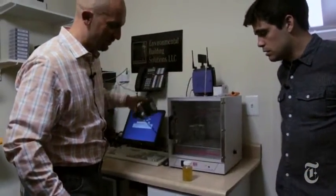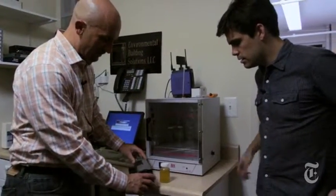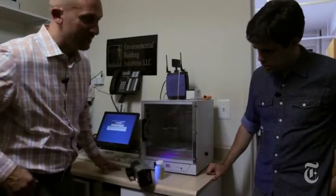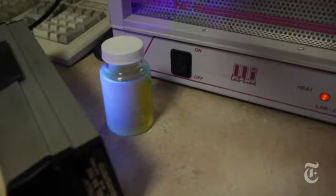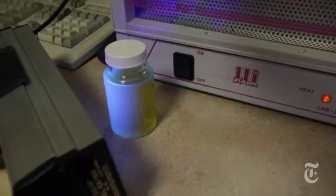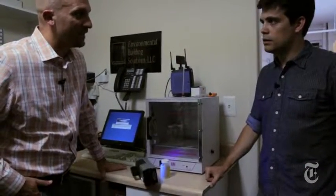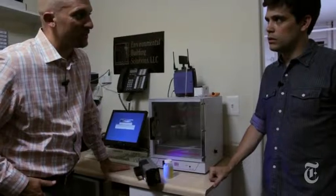So the fact that the sample is yellow means it's positive for coliform. And once it's positive for coliform, we put the UV light on it. And if it fluoresces, it's positive for E. coli. So what does that mean, that it's positive for bacteria and E. coli? It means, at least from where the sample was collected, it's not fit for human consumption.